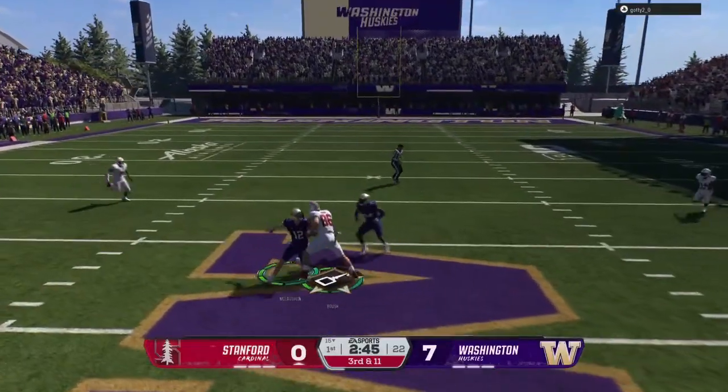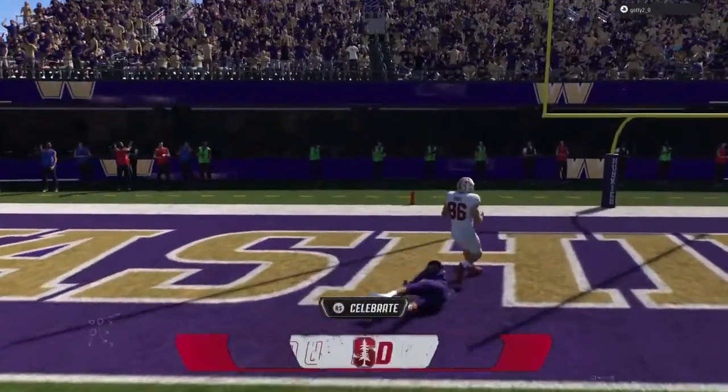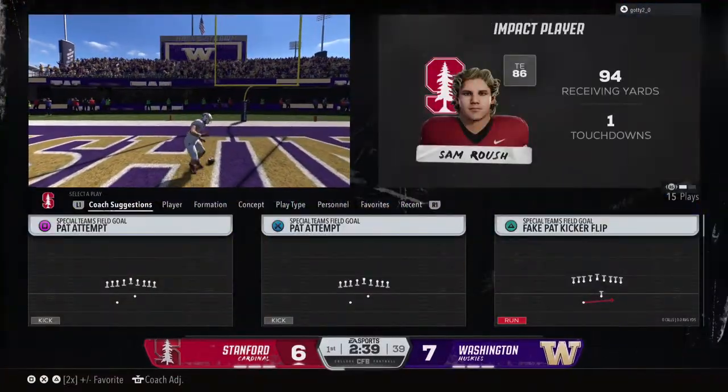Third down, hauls it in down the sideline. He's into the open down the middle. All out of space. Touchdown, Stanford! Once he got a step, it was all over, right to the house.